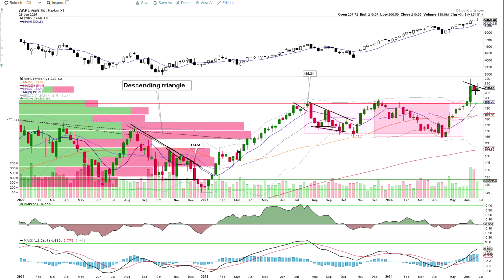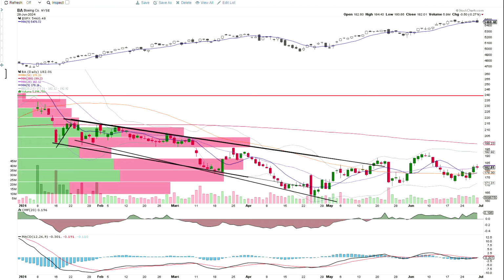But if you got a bull flag, you need to wait for a bull flag break before you're taking any kind of long-term trade there. There's money to be made, but you're not looking to take a long-term trade till you get confirmation of a long-term trade. Boeing. This is a series of higher lows here trying to go higher.